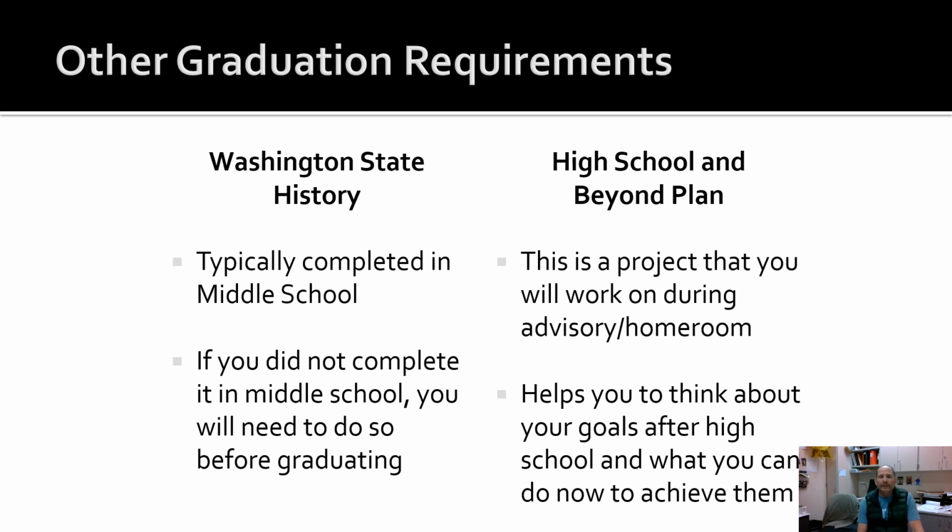The other thing is the High School and Beyond plan. This is a plan that helps you map out what you're going to do when you leave high school. It includes having a resume, your goals, how you're going to obtain your goals, a lot of things like that to help you navigate what you're going to do after high school. You'll be working on your High School and Beyond plan in detail in your advisory and homeroom courses.